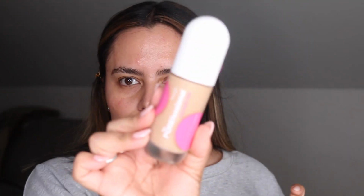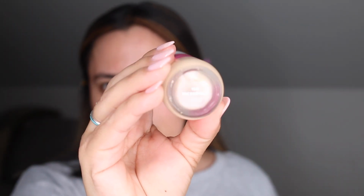So I will start with the Benefit the Professional Foundation. This has been my foundation of choice since it launched, really. I started off with the shade 19N Triumph, and I have been very good at keeping away from the sun and also applying sunscreen daily, so I had to go down a shade. So I picked up the shade 15N during the Benefit Friends and Family sale. But we are gearing into summer, so I may bounce between these two or mix them. My shades are 19N and 15N, so on the neutral side.